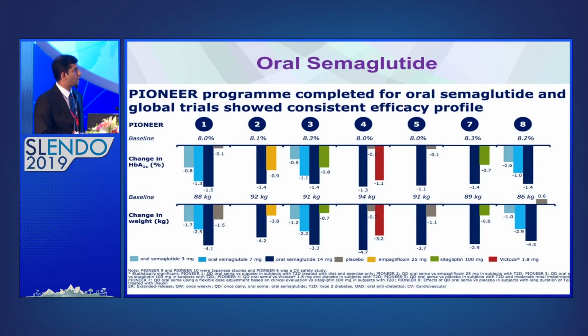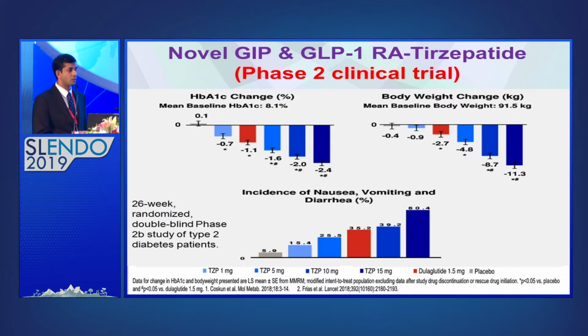So just to show you what's in the pipeline, oral semaglutide has been developed. Clinical trials show a lot of promising effect, HbA1c lowering as well as weight loss, quite similar to the injectable preparation. So we are waiting for more results from these. And then they are developing these GIP and GLP dual agonists as well. Their results in phase 2 seem to be very impressive as well, much more glucose lowering and weight loss, but at the same time, they have noted that with higher doses, you are getting more side effects.